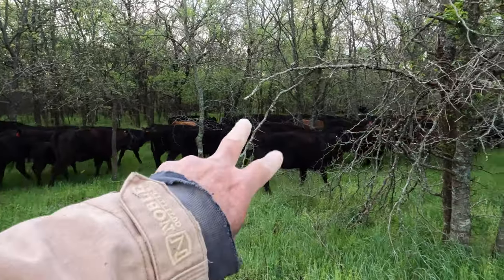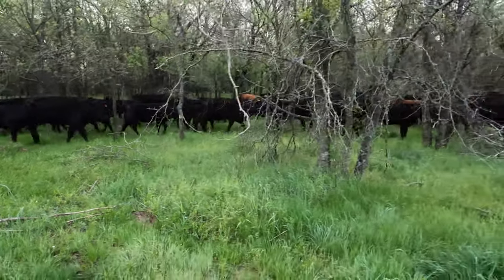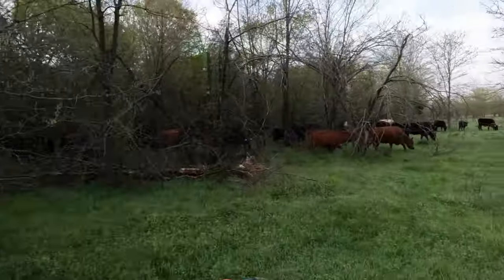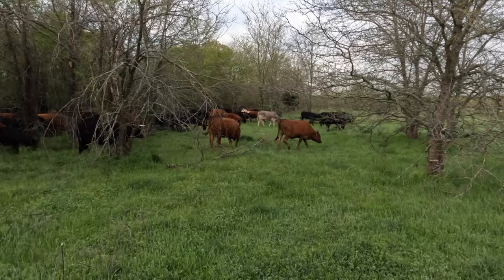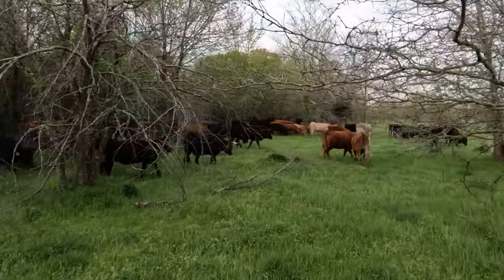You can see they're still retaining a little hair. Some of them are, which is normal. Obviously, the best kind would be ones that have already slicked off. Here's a red cow right here that's a little more slick. The one next to her is a Mashona. The one on the left is an Angus.